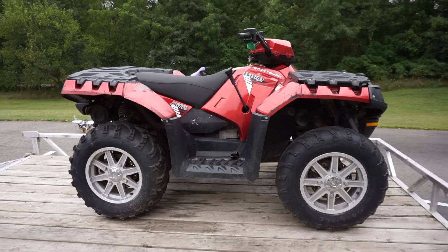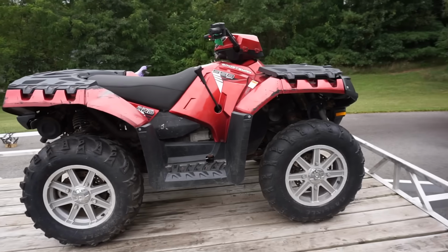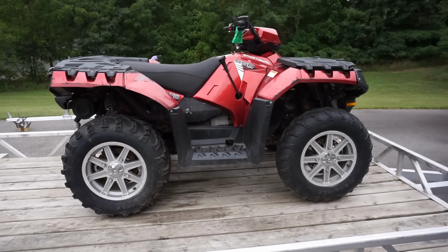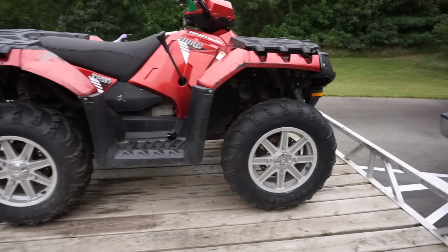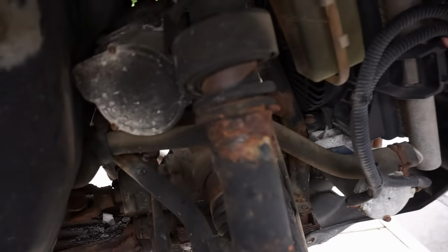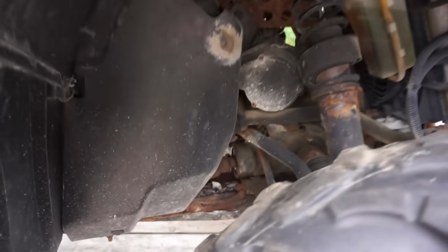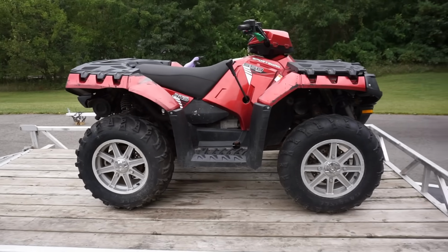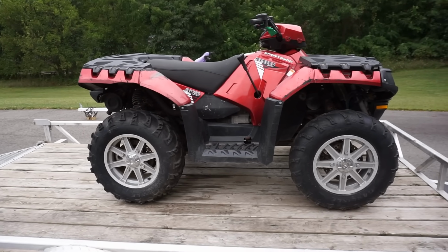So the story on this one is that the seller said his dad used to plow with this machine back in the day. I guess it sat 7 years outside. That's why it's all rusty. You can see the rust forming everywhere on the frame. I'm guessing he used salt for plowing, which increased the rust on this machine.